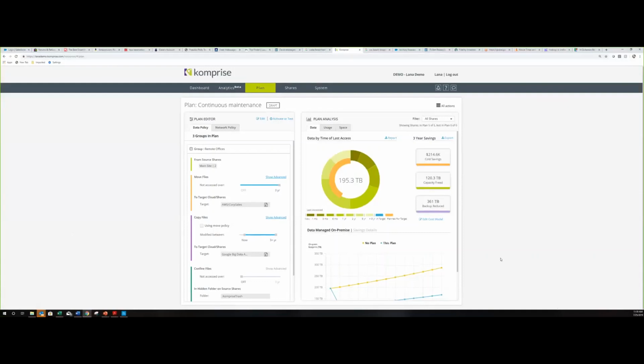Okay, so I'll take you through. This should look familiar based on what I had already shown you through the screenshots, except this is a live demo. So as I mentioned, this green donut is created after the initial scan, and it breaks out all the data that we're looking at on your NAS by age. With the darkest colors being the freshest data, the lighter colors becoming older data.